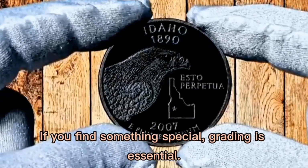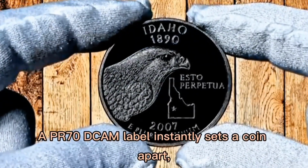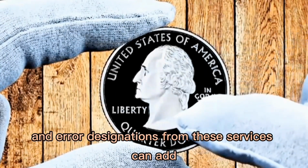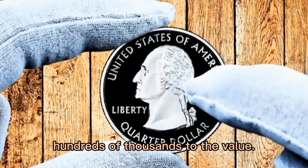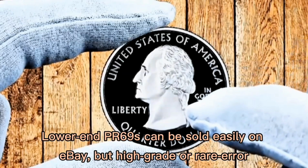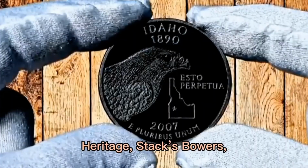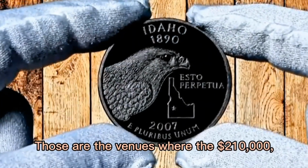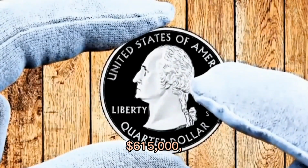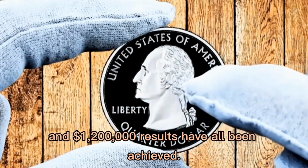If you find something special, grading is essential. PCGS and NGC dominate this market. A PR70 Decam label instantly sets a coin apart, and error designations from these services can add hundreds of thousands to the value. Lower-end PR69s can be sold easily on eBay, but high-grade or rare error Idaho proofs belong in the major auction houses. Heritage, Stack's Bowers, or great collections. Those are the venues where the $10,000, $385,000, $615,000, $985,000, and $100,000 and $200,000 results have all been achieved.